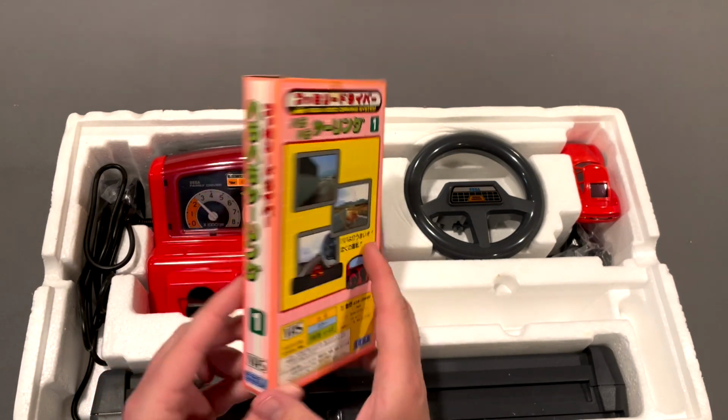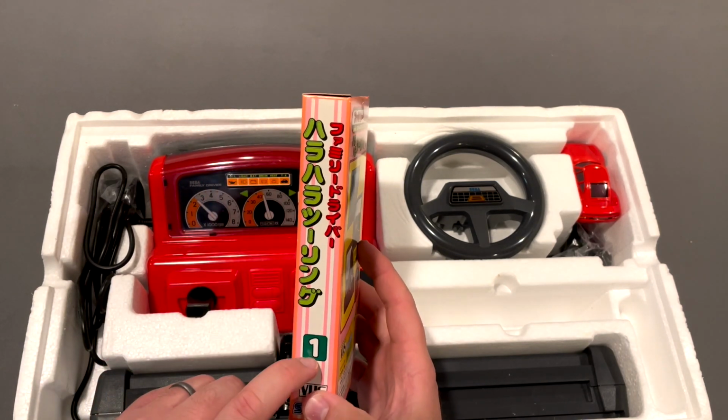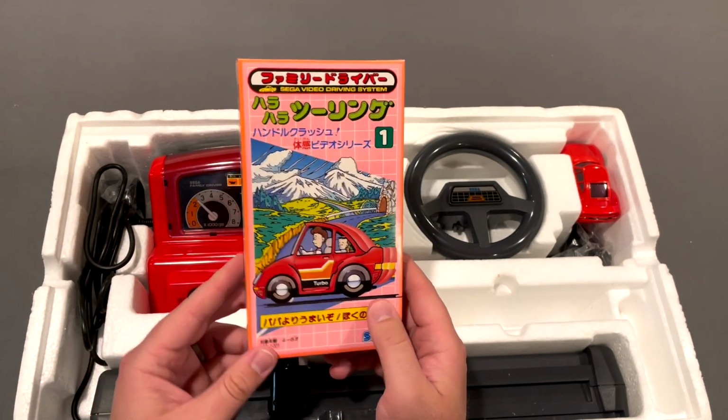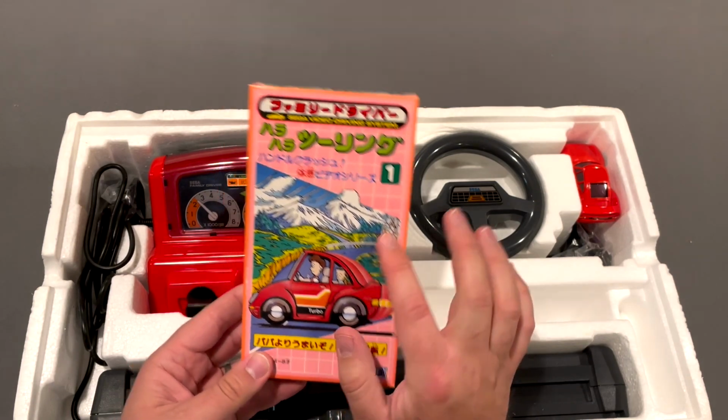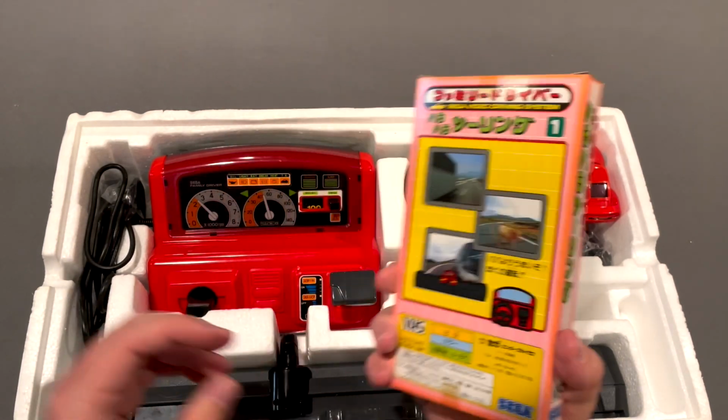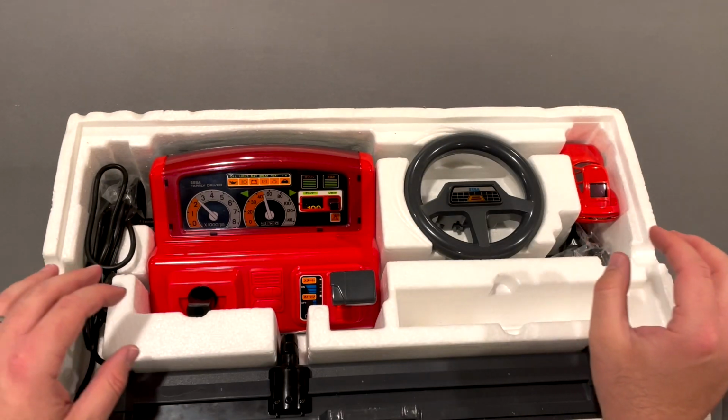1988. Okay, that's cool. This is volume 1. There must have been multiple tracks released for this. Well, that's neat. You still got the grid stuff going on in the background, Sega. What's your deal? Okay, well, let's put this aside. Let's look at the actual parts here.